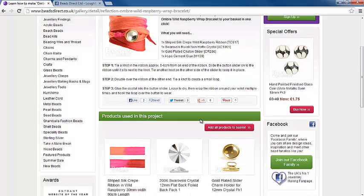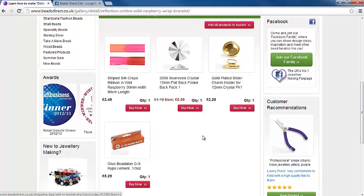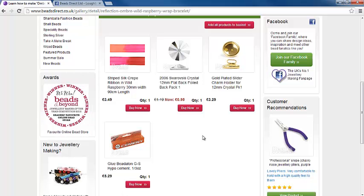And these actually are getting a lot more traction than the products. So we've got Facebook likes, we've got pins going on here, so that's great. And then here we can see exactly which products we want.